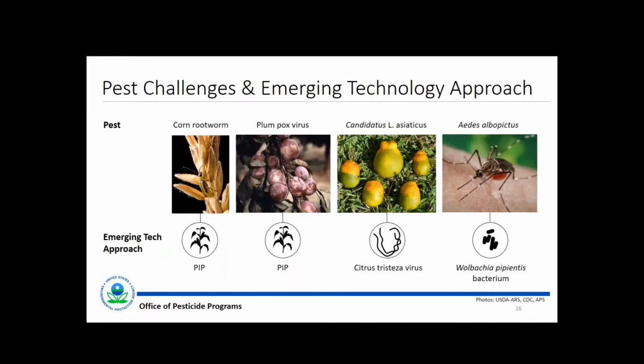Now I would like to go over some of the real-life examples. Here we have 5 examples. 2 are plant-incorporated protectants that are active against corn rootworm. One is a genetically engineered plum against plum pox virus. We have a genetically engineered virus that combats a bacterium that causes citrus greening. And lastly, the Wolbachia bacterium that was integrated into the Asian tiger mosquito for mosquito population suppression.